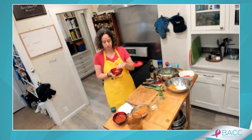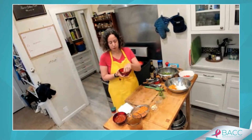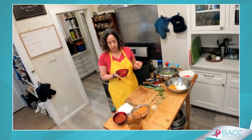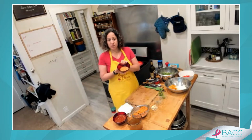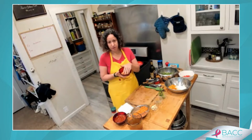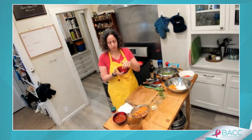So they sort of blend into whatever dish, so they can be used really as a nice thickener in soups too. If you're making a veggie soup, it's a nice way to add more veggie protein in there, but also thicken up the soup a little bit. You don't need to soak them before cooking them. So if you didn't plan in advance, they can always be used.